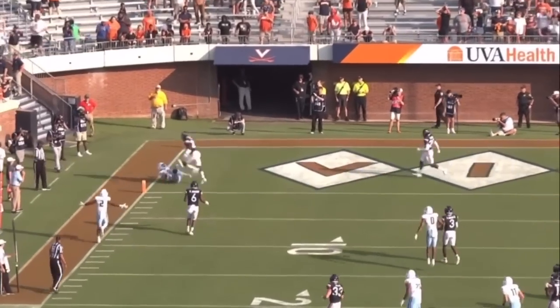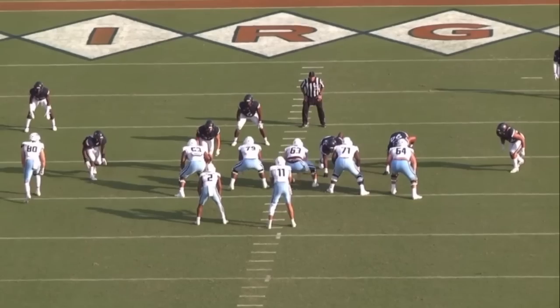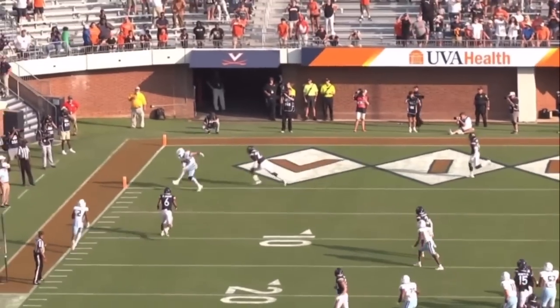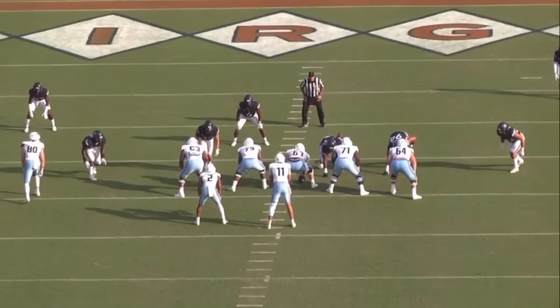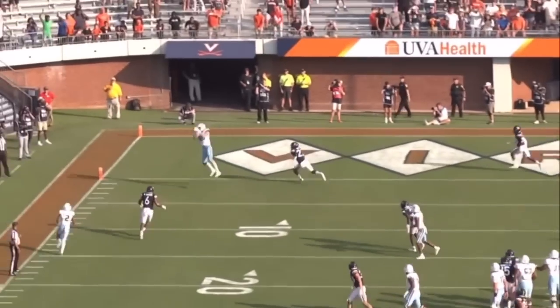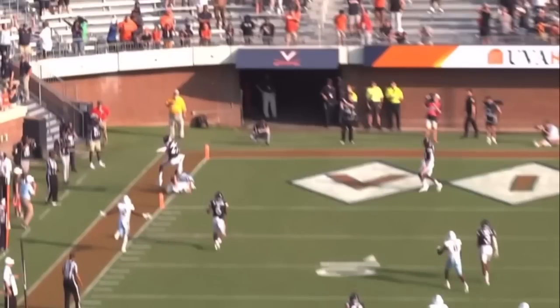Gets the go-ahead touchdown against Virginia. This is as good as it gets. Bang. Oh my lord, this is good change of direction skills. Amazing way to sell this route, to sell the double move, and then attack the leverage. Mwah, that's chef's kiss. I love that.